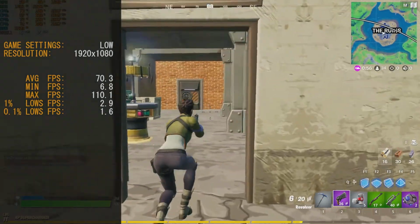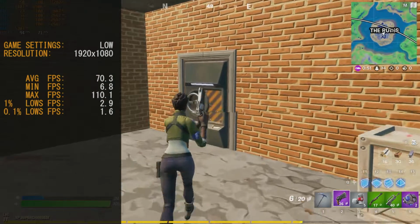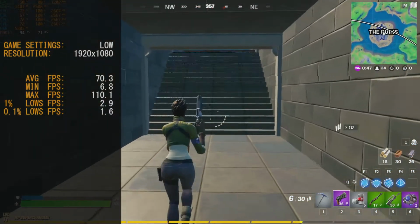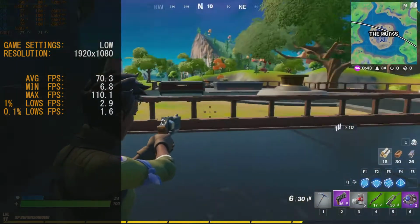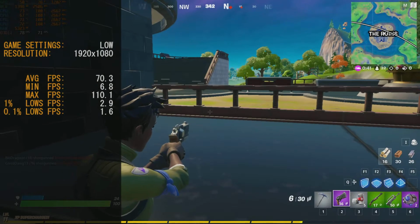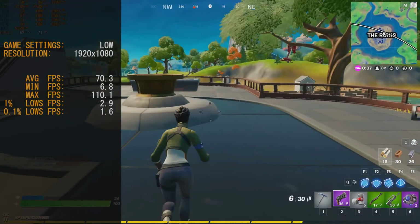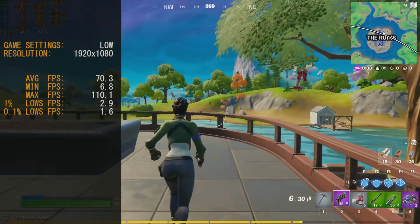And the numbers show that. So our average frame rate was 70.3 frames per second. So most of the time, it ran pretty good. Our minimum frame rates fell to 6.8 frames per second, which is part of that loading. Now, our max frame rate hit 110.1. So just a very large variety of frame rates there. 1% lows was 2.9 frames per second. 0.1% lows was 1.6 frames per second.